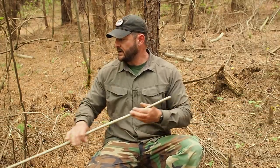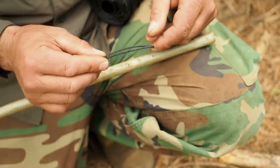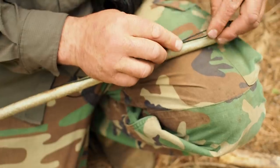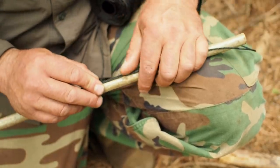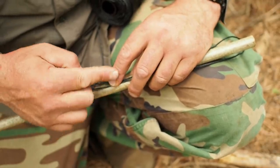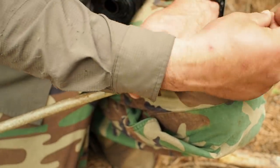At the top, I'm gonna tie another whipping, but I'm gonna leave that loop longer for a loop-to-loop connection for fishing line, inner strands of paracord, or even bank line. Okay, so all we're gonna do is make a bite in our cordage. I'm gonna lay it down right there. Where I want my handle to end, I'm gonna mark it. Then I'm simply gonna wrap around that line, pulling it tight, all the way to the end of this loop right here.